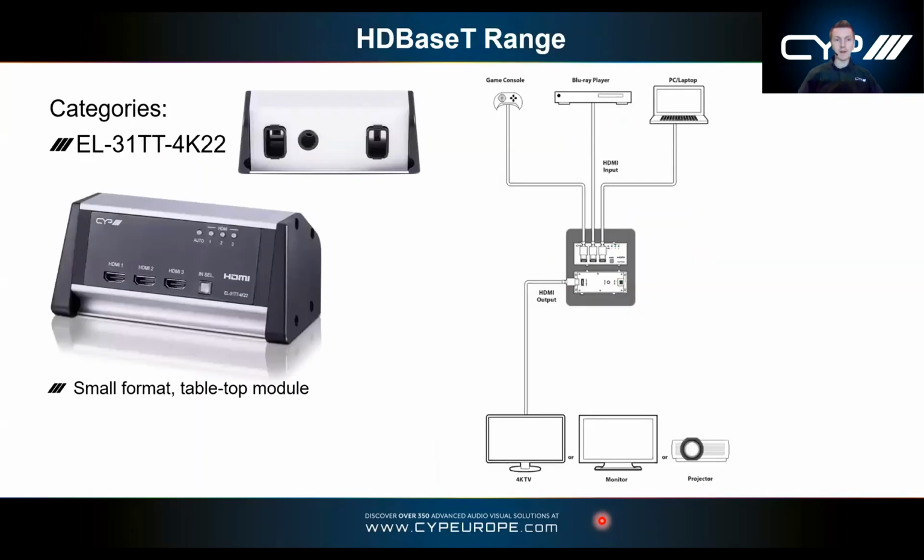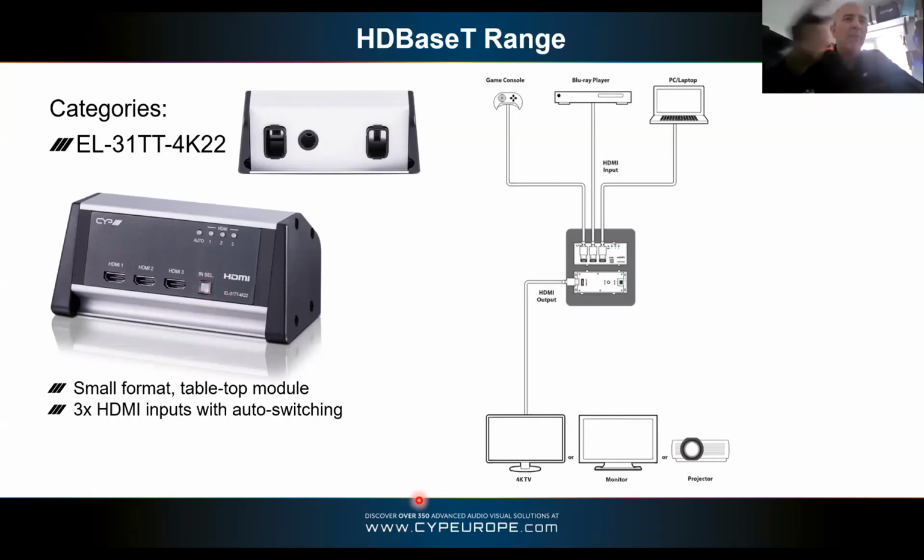So this is the unit itself. You can see a really tidy, discreet, compact tabletop box, and you can get a gauge of the scale from those HDMI inputs. It has HDMI in and HDMI out, with 3 HDMI inputs with auto switching. There is also an input select. If you've got a couple of HDMI sources connected already, you can switch between those inputs manually using the input select button, or you can just pull the inputs in and out and it will switch to the live input if it's on auto.